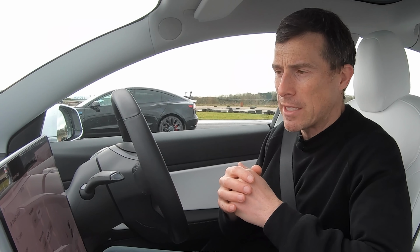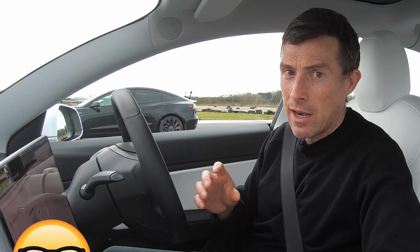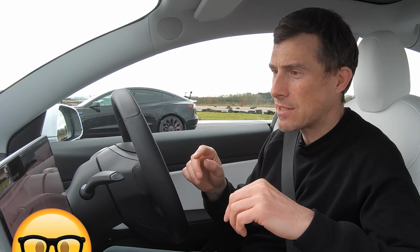Now Tesla doesn't talk about its battery sizes in terms of kilowatt hours, but people think that this new one has an 80 kilowatt hour battery pack and it's from Panasonic, whereas this old one has a 75 kilowatt pack. From who? I don't know. But that should mean that that battery is heavier, but maybe it delivers better performance. And that's what we're going to find out.